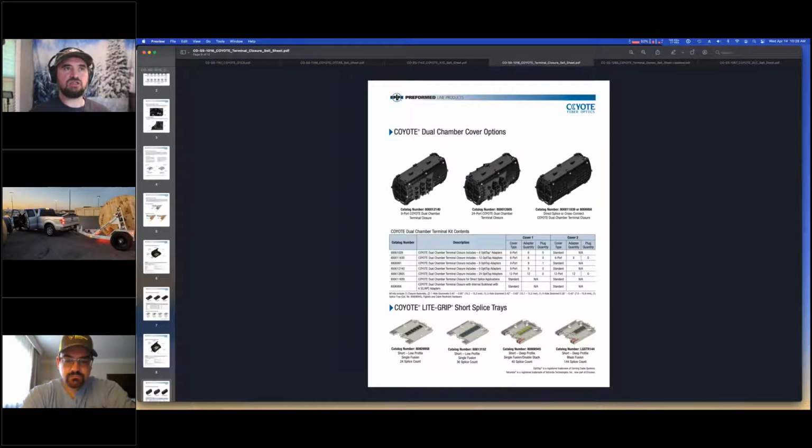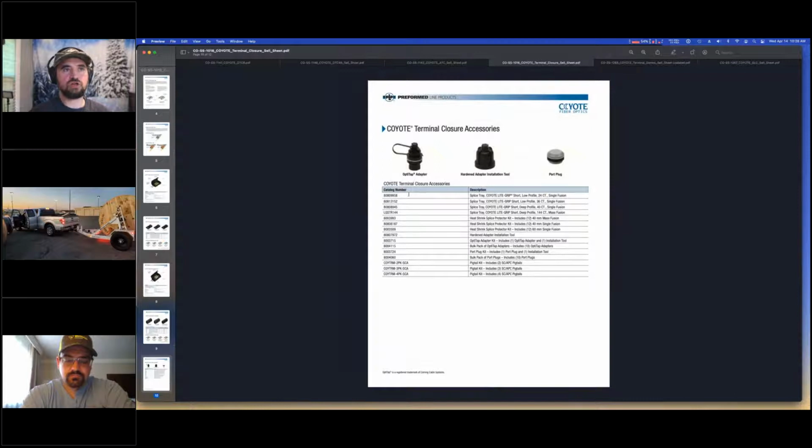The great thing about all of the inline closures is we really have one tray width and tray size. It's just going to be the depth that's going to change. So either a low profile or a deep profile, depending on whether we're doing single fusion or mass fusion, or if you've got some splitters that you're going to be utilizing, you can use different options for the different trays. There's our OptiTap adapter that you can order separately, along with the installation tool or port plug.